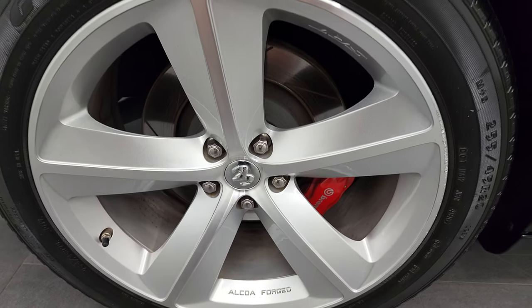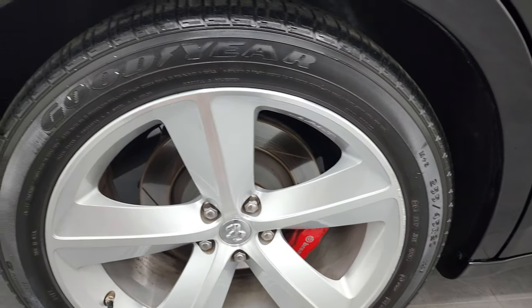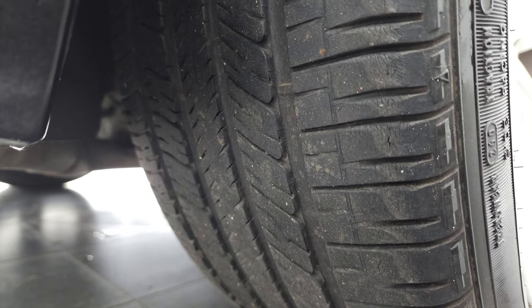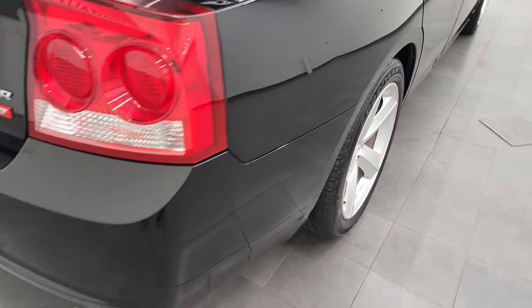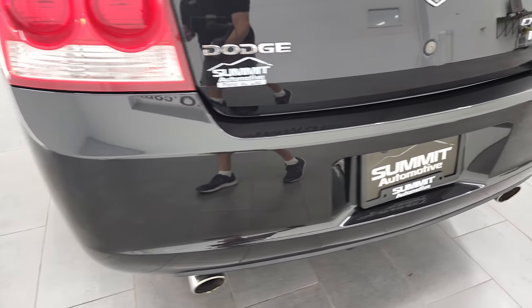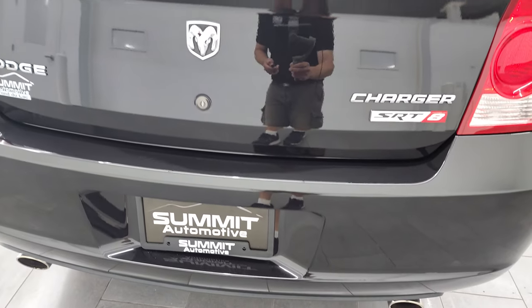Back rim is in fantastic condition as well. Maybe actually just one little scuff there, but other than that, not too bad. Back tires have just as much tread as the front tires, and you get the Brembo brakes back here as well. Coming around to the back of the vehicle, rear bumper is in nice shape. Didn't see any scuffs, scrapes, dents, cracks, or anything like that. Chrome tipped dual rear exhaust.